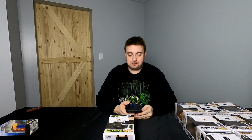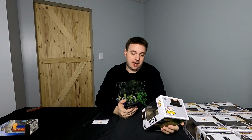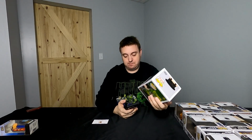We are down to our last one, which is the Green Hornet. So, for me to make 130 bucks, this one needs to be worth at least $30. I remember seeing the value on this. At some points it was going for a pretty decent amount, but let's go ahead and see what this one is.